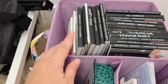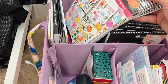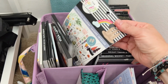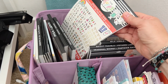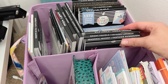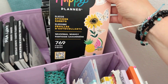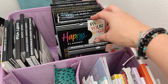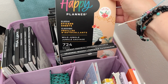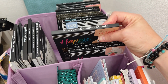And then this is Happy Planner. So I think this is faith stuff. I have Happy Year, Seasons, Cheerful Seasons, like the Stick Babe, Seasonal Stick Babe. And then this is a newer one, the Seasonal Whimsy, Bright Travel. So I wanted to pull some newer sticker books down here. It's kind of the same thing when I shop my stash. And this is a newer one, Wild Jungle.